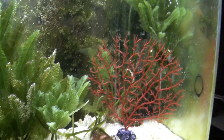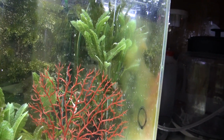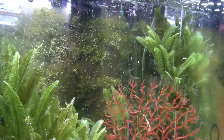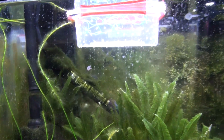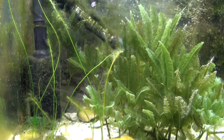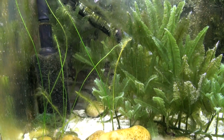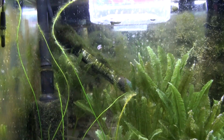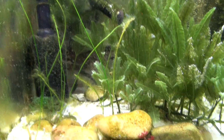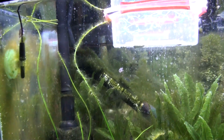But yeah, if I can get this fine green hair algae problem under control, my tank could be okay. I'm still looking for the miracle cure for that, other than water changes and snails constantly getting in there and trying to pull it off. I actually pull it off manually, which is really time consuming and laborious. So that's where I'm at now.